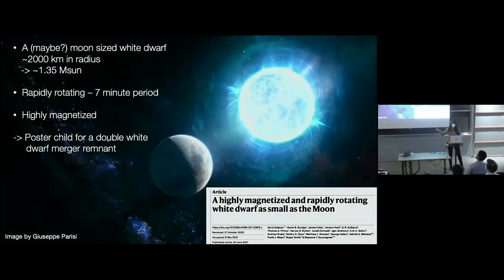This is the moon-sized white dwarf. Maybe, again, we have to check the UV. We just got the spectrum. We had this discussion these days about maybe magnetic white dwarfs having this break in the UV. So we have to check the UV to see if we really have a good handle on the masses. For this one, I did have UV, but they're looking further away in the UV.